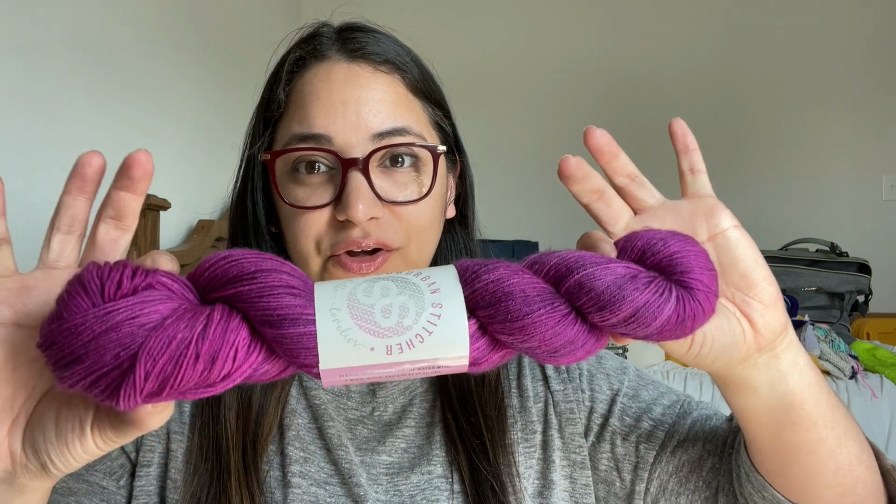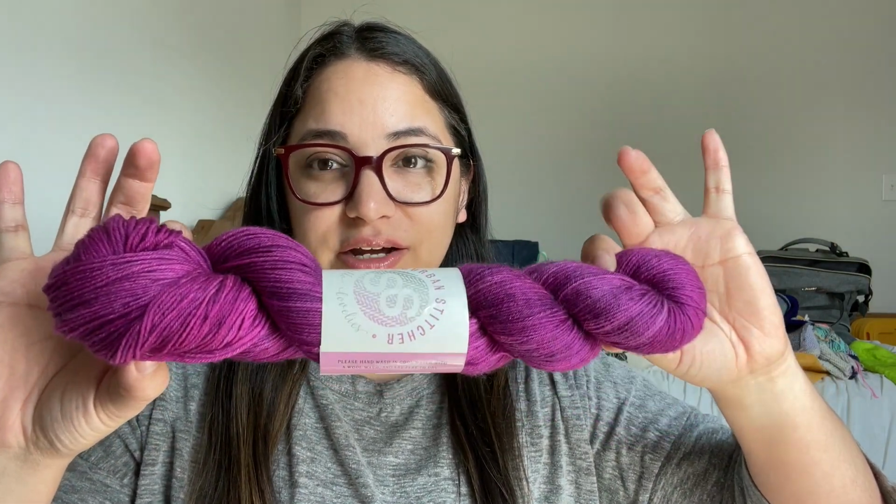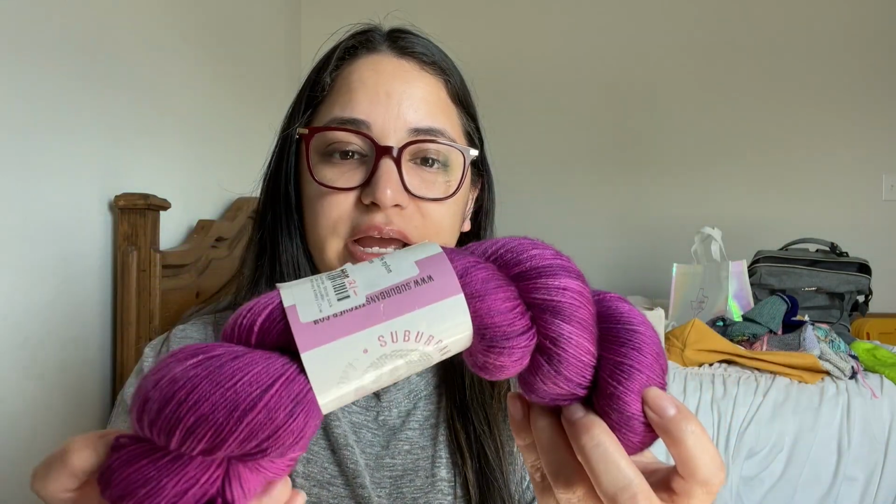I believe I showed it last time, and I'll show it just because the yarn is right here. But I'm going to be casting on, I'm making a mess. I am going to be casting on one of her lace socks in this beautiful magenta color from Suburban Stitcher. This is on their sock base, and the colorway is Cosmopolitan, and I think it's just going to look really beautiful in the pattern that I have my eye on.